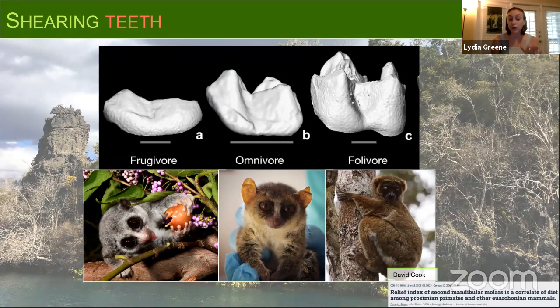So this is a frugivore, a fruit eater, like this dwarf lemur here named Auklet. And we've also got the tooth of a mouse lemur, an omnivore, like this lemur named Ariadne here. And then we've got a folivore, like this woolly lemur, who doesn't have a name because this guy's from Madagascar. And I should say that this is work that was done by Dr. Doug Boyer, who's faculty here at Duke University, and his colleagues. So if you're interested in tooth morphology, you can check out some of his work as well.